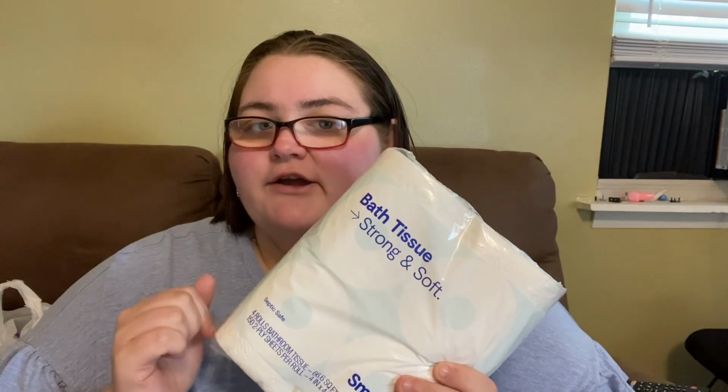We also got from Target some toilet paper, which is just the bath tissue, Smartly Strong and Soft, 99 cents for a 4-pack. They are good. We've used them, and we've used even the Walmart kind too. It's going right down the toilet. I don't care how much toilet paper is.